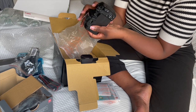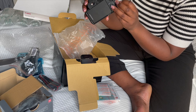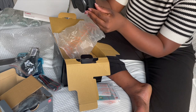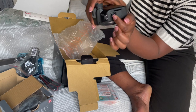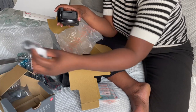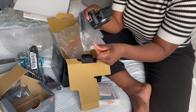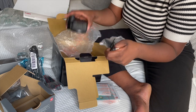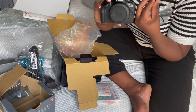Obviously the next thing that I was really excited about on this camera was the, where is the audio jack? Yes, the mic area. So this little thing here is where you can put a mic in. Ooh, guys, can you even see? Am I still in frame? Yeah, so basically this would go in here.